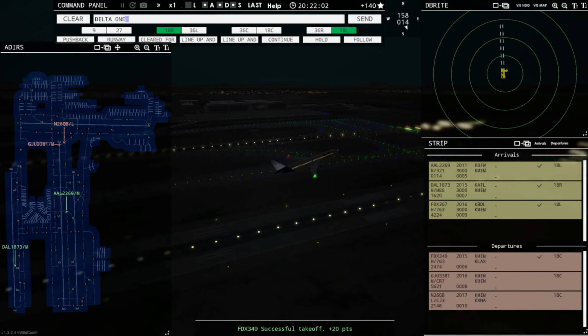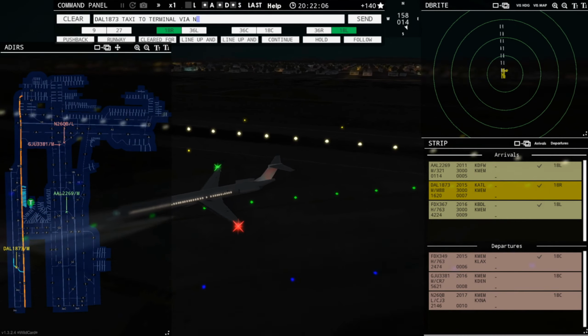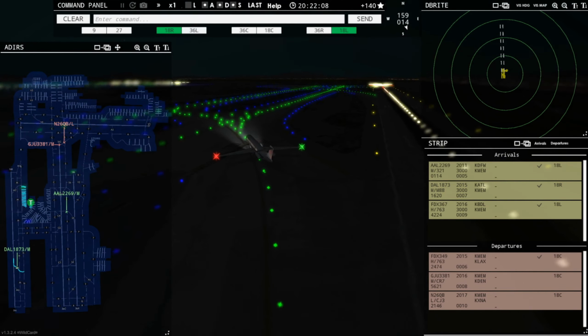Delta 1873, taxi to terminal via November, Delta 1873.